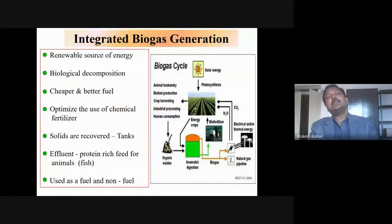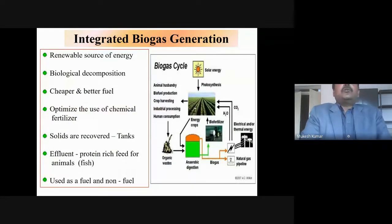Biogas is a very, very good renewable source of energy. By utilizing the manure of the pig and the manure of the cow, we can produce biogas. And this biogas can be utilized for electricity purposes and for cooking purposes.